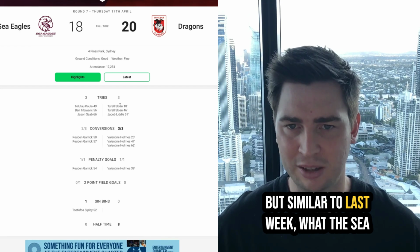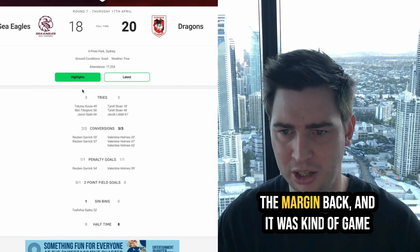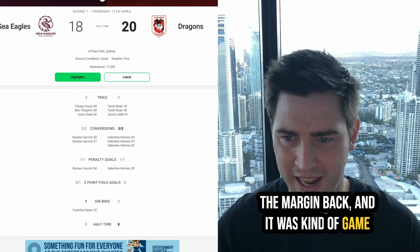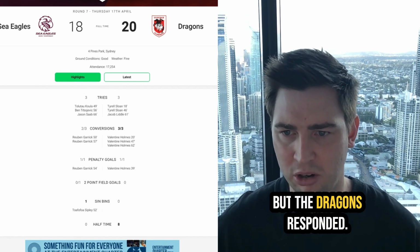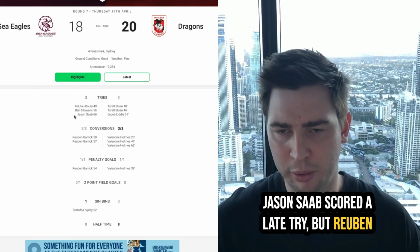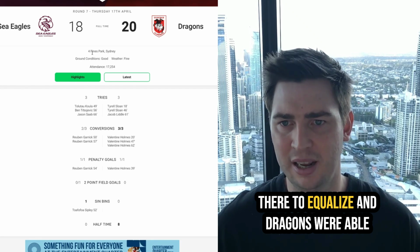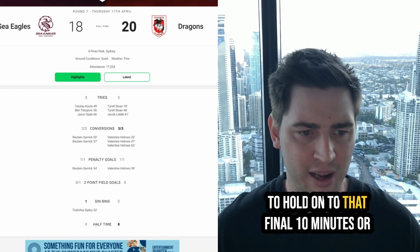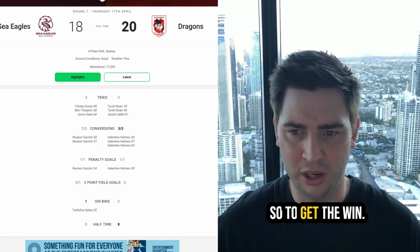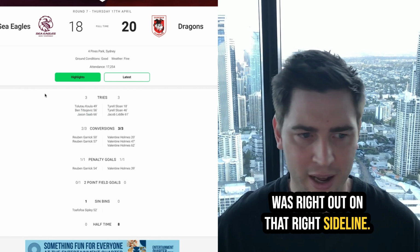But similar to last week, what the Seagulls did against the Sharks, they scored a couple of quick tries, bridged the margin back, and it was kind of game on from that point. But the Dragons responded. Jacob Little scored. Jason Saab scored a late try, but Ruben Garrick missed the conversion that was there to equalise. And Dragons were able to hold on for that final 10 minutes or so to get the win. This conversion for the Saab try was right out on that right sideline.